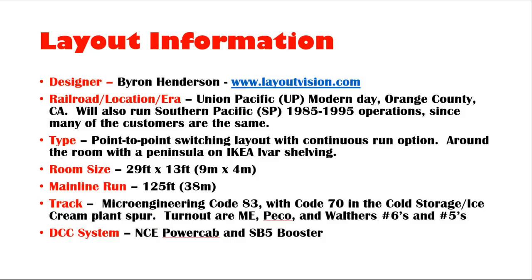The layout was designed by Byron Henderson, who is a professional layout designer. He is featured in Model Railroad Planning. The railroad I am modeling is Union Pacific Modern Day, Southern California, with some Southern Pacific from the late 80s, early 90s as well. It is basically a large switching layout, and my benchwork is IKEA IVAR shelving.